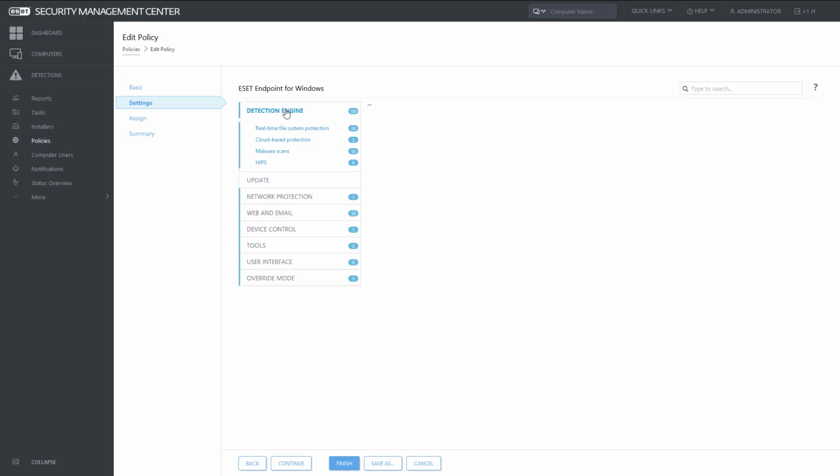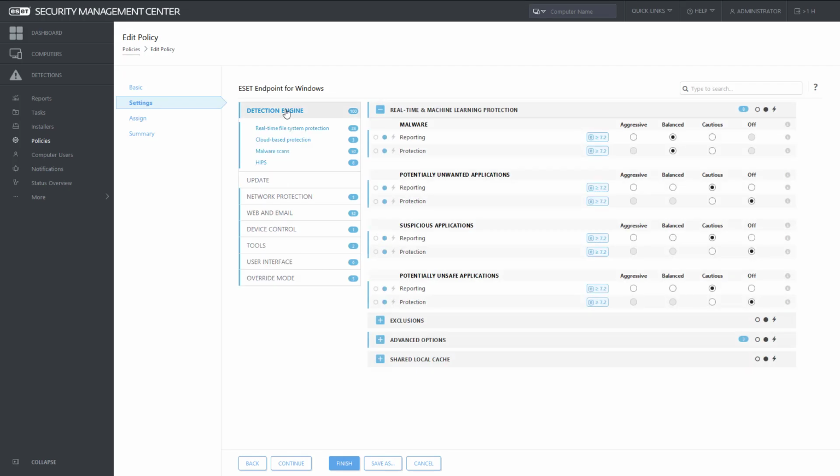In the detection engine section, we can see the aggressiveness of the scanner and make our preferred settings here. We can control things such as real-time and machine learning protection, potentially unwanted application detection, suspicious applications detection, and potentially unsafe applications detection. You can also set the aggressiveness of the reporting and the protection by selecting the preferred options here.